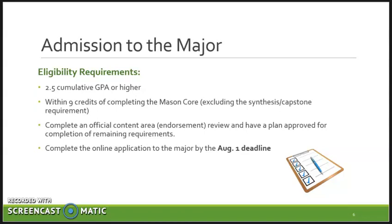Application to the major takes place at the end of the sophomore year. The students will apply online using an online form, and their academic record will be reviewed to make sure that they have at least a 2.5 cumulative GPA or higher, that they are within 9 credits of completing their Mason Core classes, and that they have completed an official content area or endorsement review, and that they have a plan approved for the completion of any remaining requirements. The online application to the major is due by August 1, prior to the fall in which a student will be beginning their upper-level cohort classes.